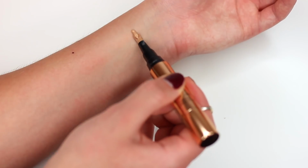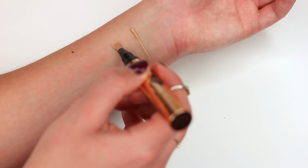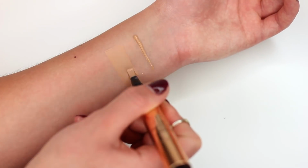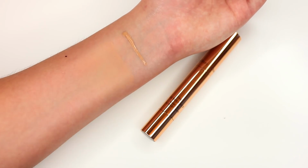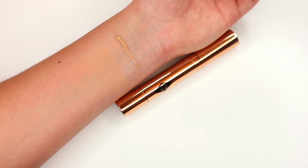I love me a good concealer. This is one of those pen tip concealers. It kind of reminds me of the Touche Éclat packaging. This is supposed to be the most full coverage concealer that Charlotte has. But my issue with this is that if I'm gonna be using this to cover up pimples and active blemishes, I don't wanna put this directly on the blemish because then it's gonna get it all infected.